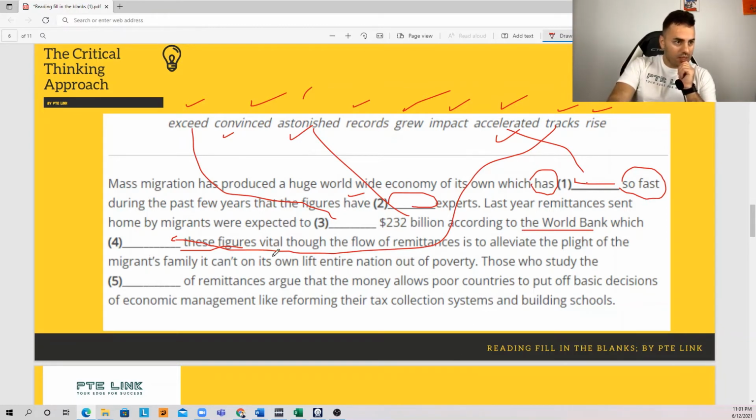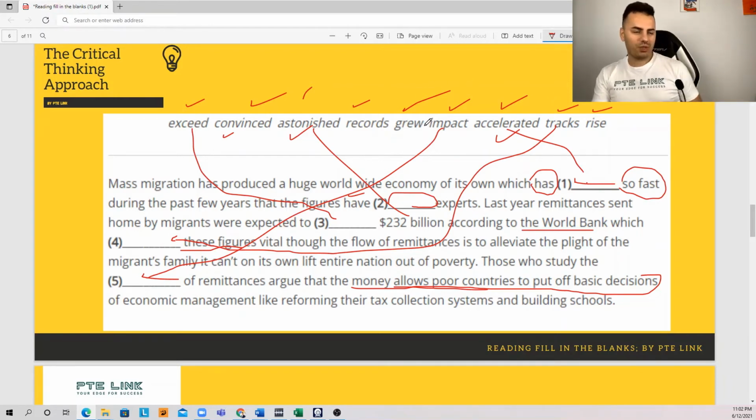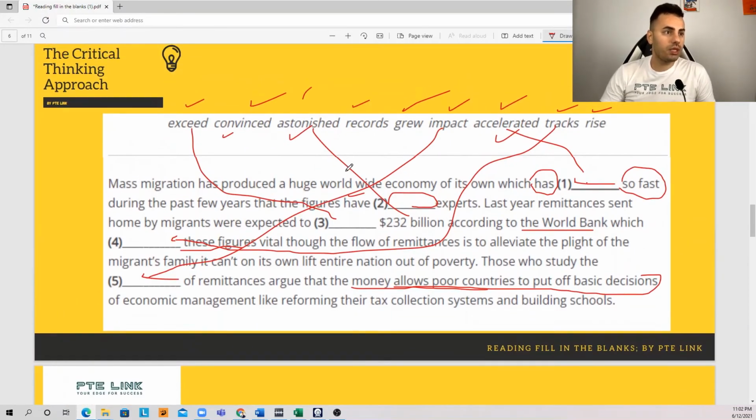Then here I'm gonna skim quickly. It's to alleviate the plight of migrants' family, entire nation of poverty. Those who study the of remittances argue that the money allows. Okay, the impact, because we are talking about the outcomes of money. So the impact, done. And again, guys, excuse this red map. As I mentioned, it's a very interactive way. That's another example.